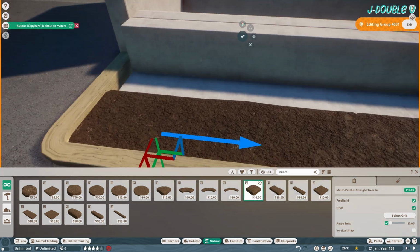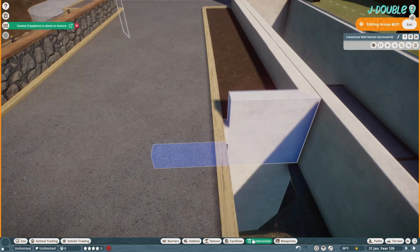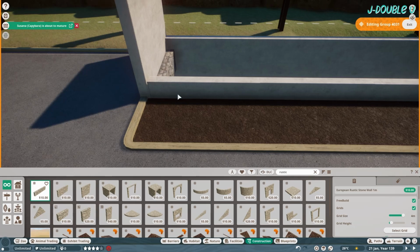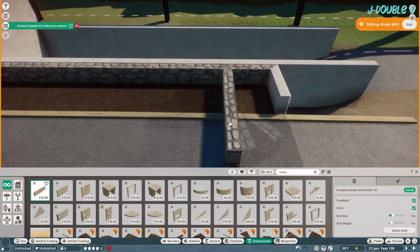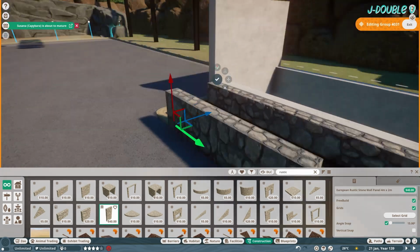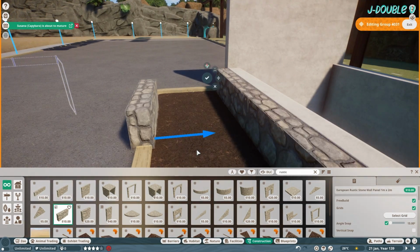Just putting a planter in here, just something nice to change things up a little bit. So let's talk about the Australian sea lion then. It's found in Australia, unsurprisingly, and is one of the most endangered pinnipeds in the world.